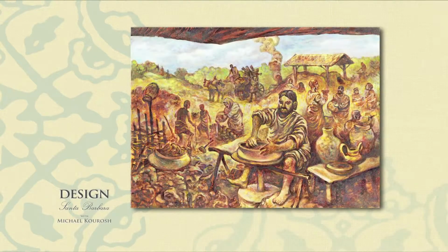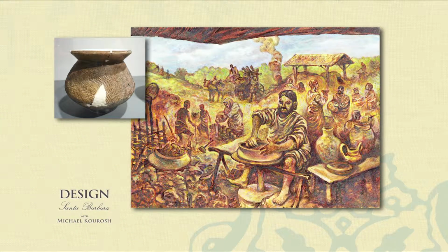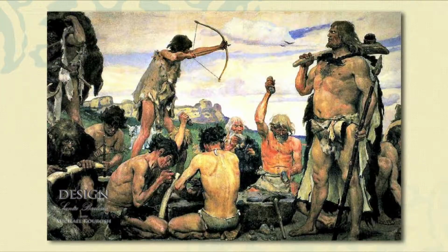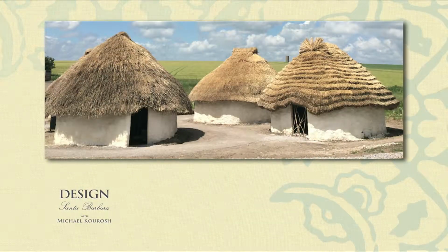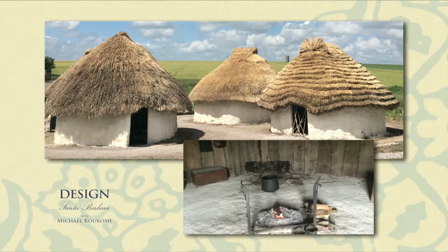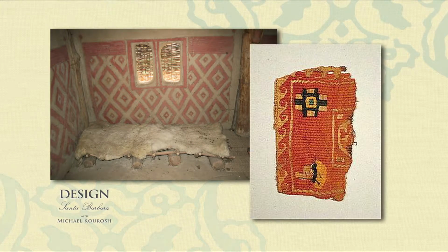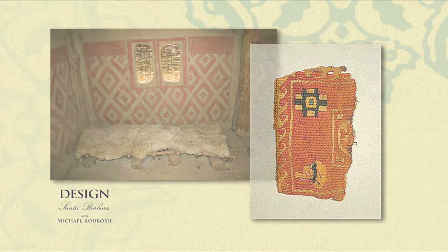Humans first set forth to live in a single location during the Neolithic Age, approximately 10,000 years ago. Prior to that, humans were believed to be nomadic hunter-gatherers. With construction of the first huts, it was only a matter of time before furnishings were needed to make the dwellings habitable. The earliest beds were no more than straw piles, and ancient rugs were the earliest examples of a floor covering.